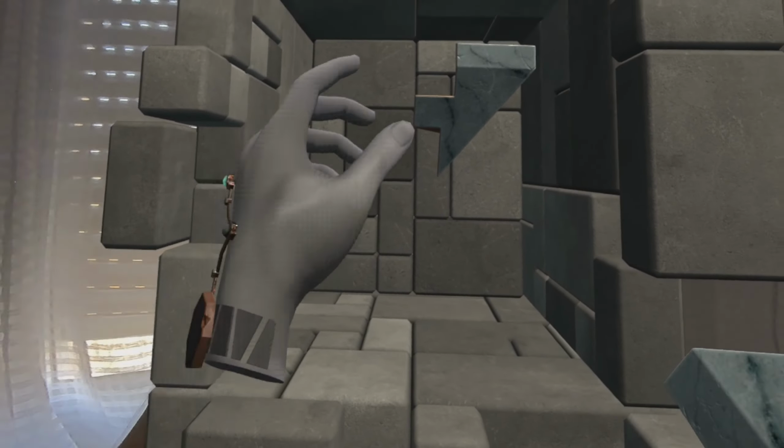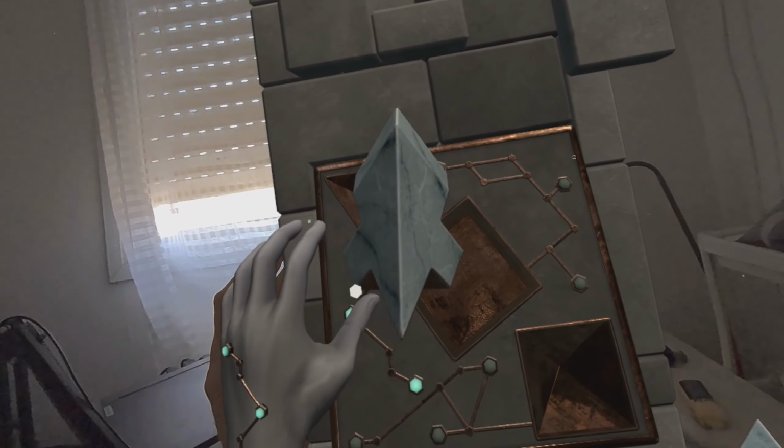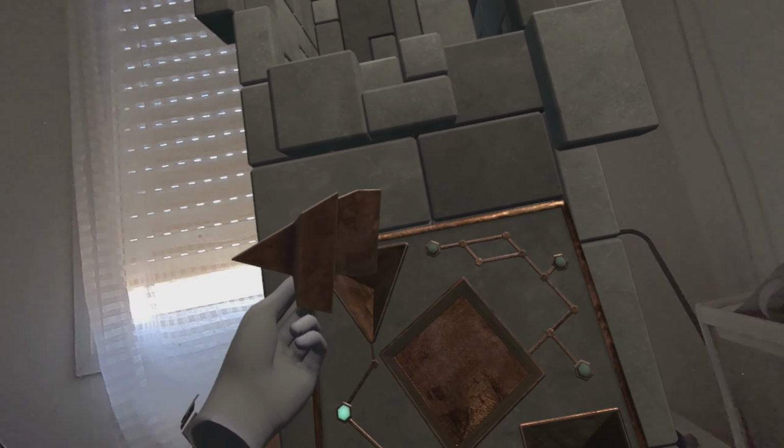In order to move to the next world, you need to finish, in this case, putting the structure together to construct a square, a triangle, and I think there is another square or a pyramid, and then you can move on to the next area.